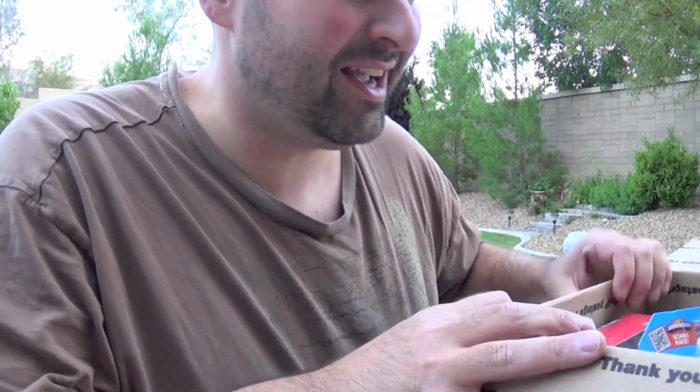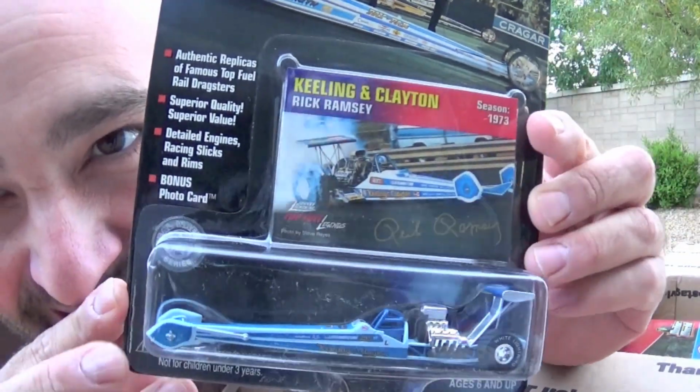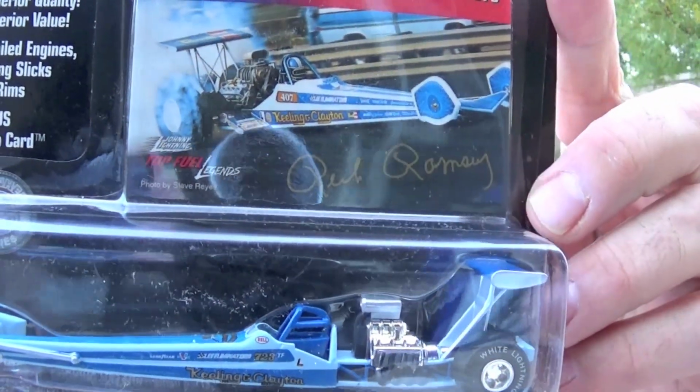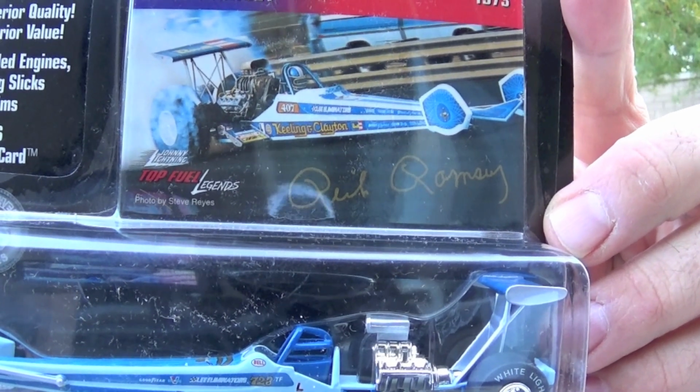So back to the box. Another White Lightning. Look at that. This is one of the dragsters. The few legends.